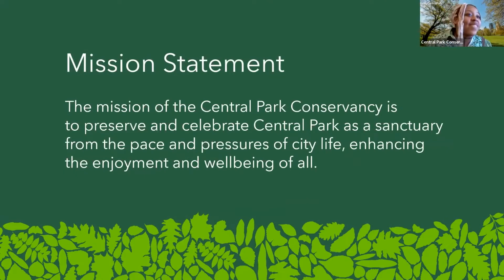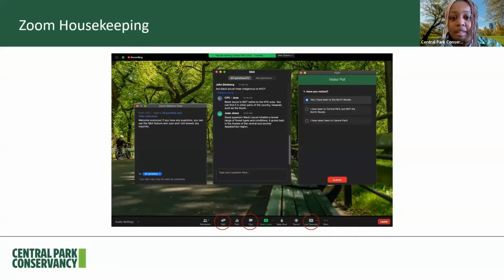As we know, the Central Park Conservancy is here to preserve and celebrate all of Central Park as a sanctuary from the pace and pressures of city life, and for the enjoyment and well-being of all and everyone. That includes children, which is going to be our main topic of discussion today.